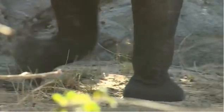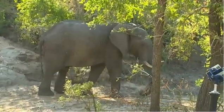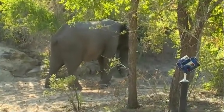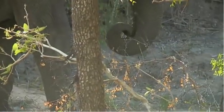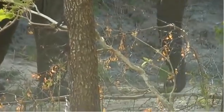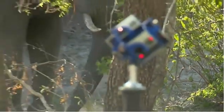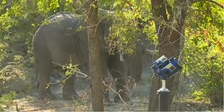Oh, he doesn't like wild basil because he skipped over the basil and carried on going. Nope, he skipped over the basil again. So there you go. Elephants are not fans of Ocimum canum or wild basil. I do love spending time with these Ellie balls.